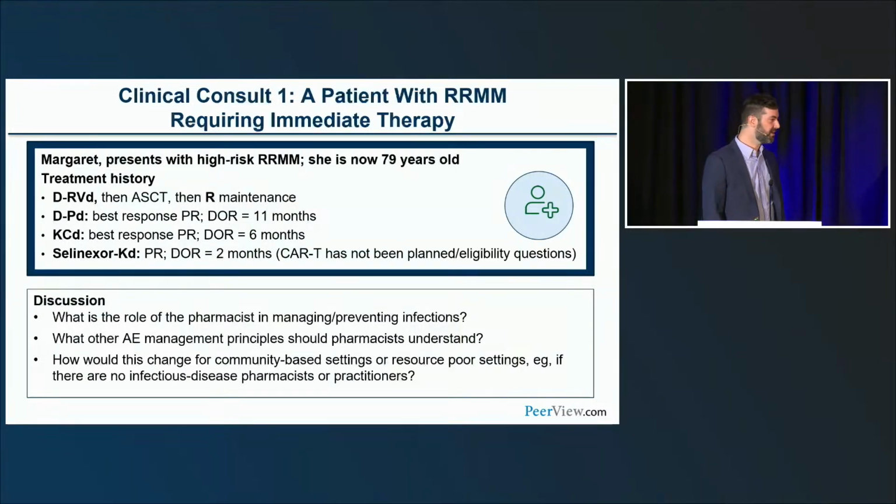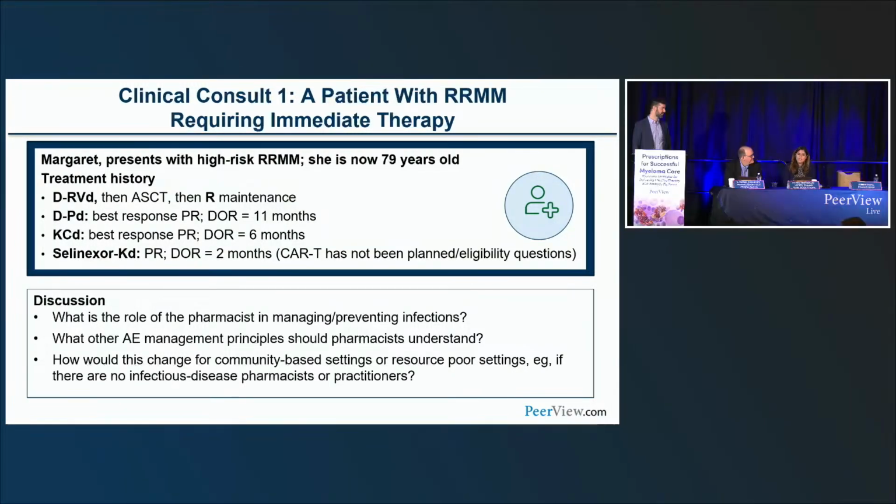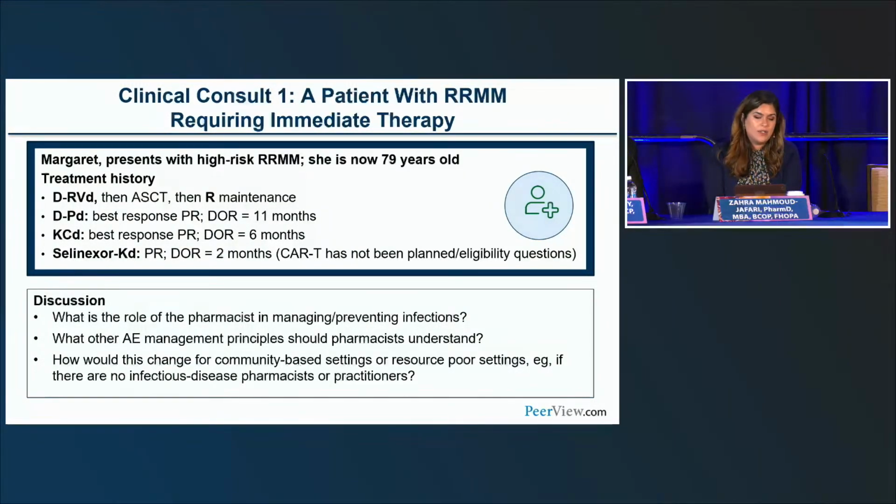But besides that, are there any other adverse event management principles that you guys think should be included when we talk to this patient or we plan her therapy, besides infections? Any comments on maybe step-up dosing per se? Yeah, certainly. I think we're learning quite a bit about step-up dosing, inpatient versus outpatient. There's a lot to have been learned here. I think there's a good opportunity for our pharmacists to provide great education related to that.